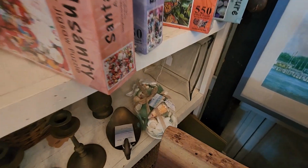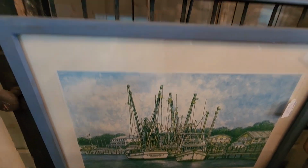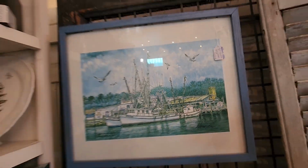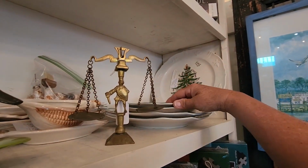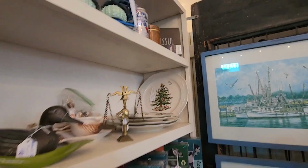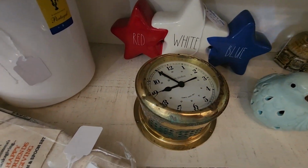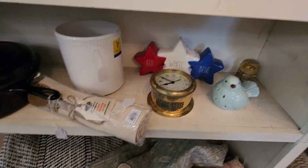And of course, sea glass over there. Ooh. Oh, look at this, Carabelle, Florida. That's so great. This is awesome. Oh, wait a minute. Is that a Spode? Hold on. It's a Spode. Okay, so I was over here looking at the old clock. It's an old ship's bell clock. This is made in Taiwan. I've had one, so yeah, it's so cool.